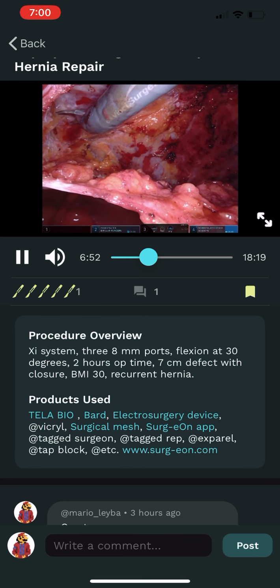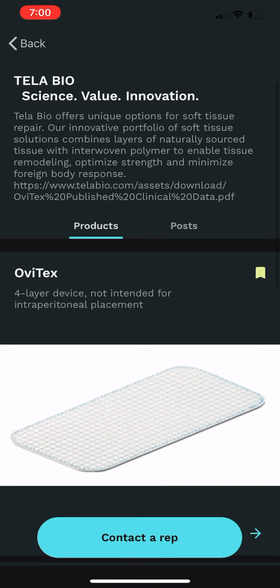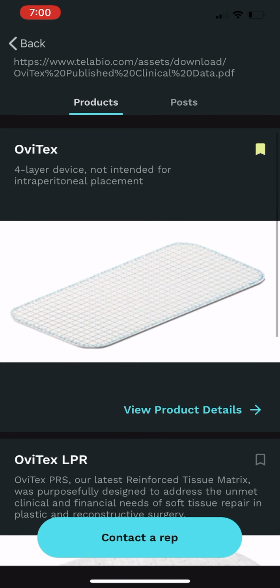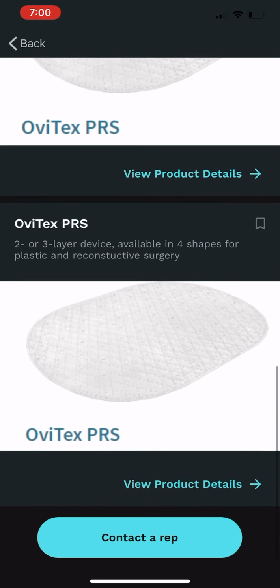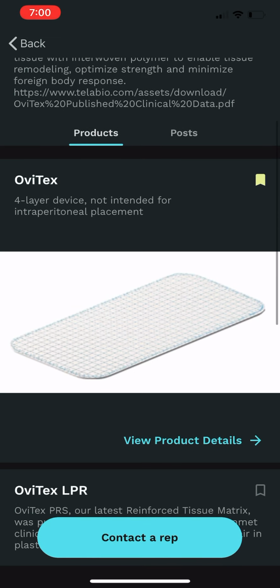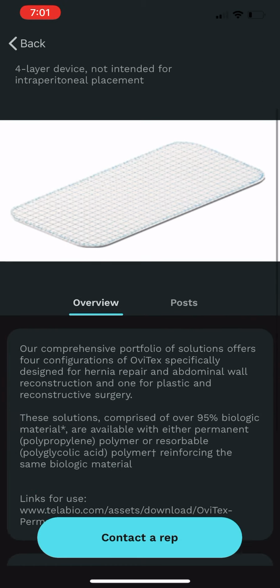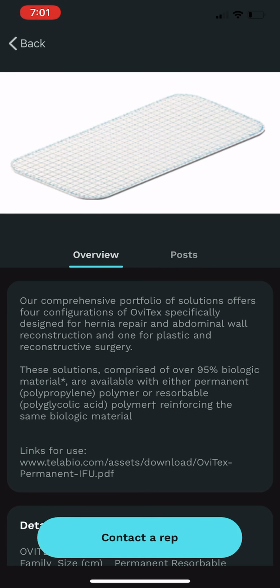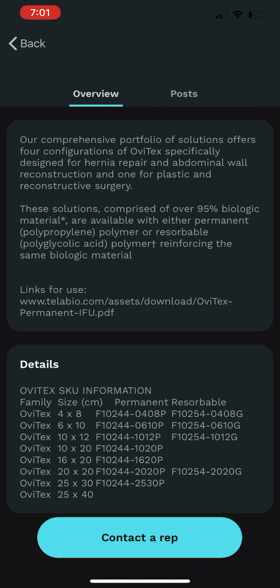So let's look at maybe Telebio. So here you go. We're going to look at this Telebio. So in this section, on the middle part, you see something called products with the blue line underneath it. Well, these are all the products that Telebio has on our app. So Ovitex, you got the Ovitex LPR, the PRS, and so forth. Well, the cool thing is that you can actually go and look at the product details. Here are the vendor. Here's where you can place anything you want to display your product, even some external links and so forth, maybe some PDFs and some videos and so forth. So maybe some sizes of the mesh and so forth.